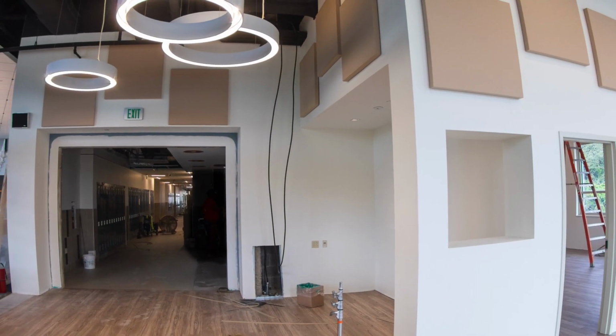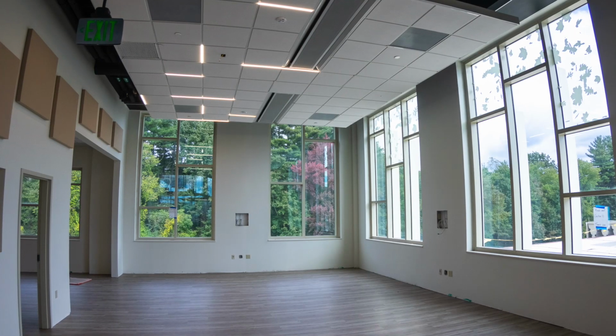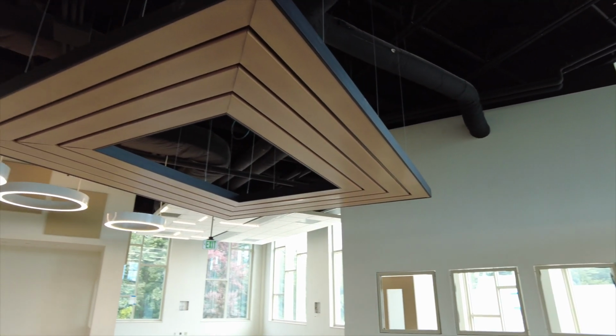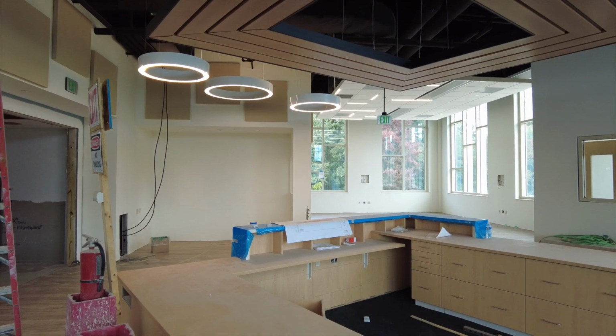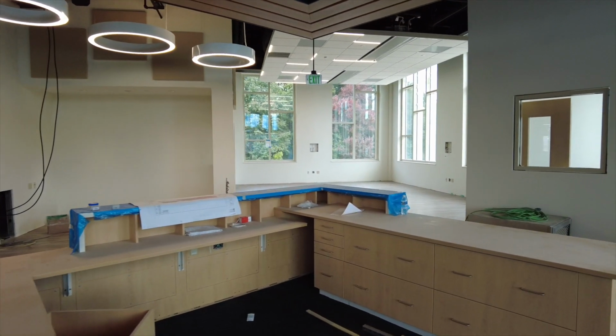The floors, as you can see in the rest of the space, are pretty much done in there. I'd say they're probably about 98% done. They've got some finish work to do. Hardwood floors, and on the other side there's carpet. All the lights are in, and the ceiling tiles are all in. So that space is cruising right along.